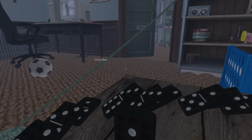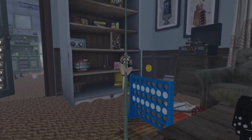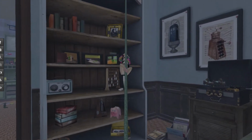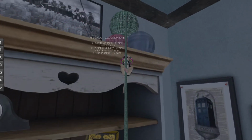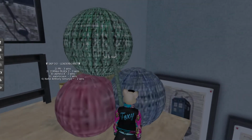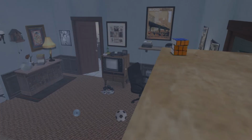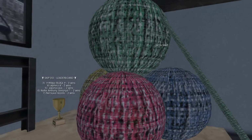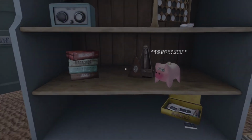And there's even a thing that I think is going to rope us up to the top of that shelving over there. Yep. Here we go. And I guess there's some sort of game up here? Yeah, here's a view of the entire room from up here. And this is only at 200 meters, so it all fits. We got a nice little piggy bank tip jar.